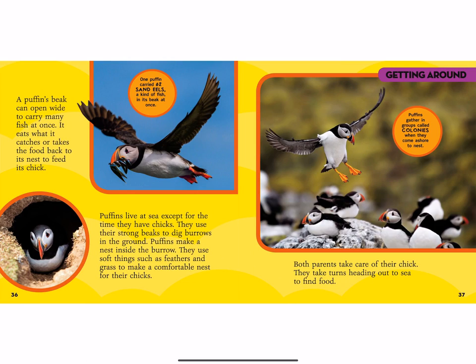A puffin's beak can open wide to carry many fish at once. It eats what it catches or takes the food back to its nest to feed its chicks. 1 puffin can carry 62 sand eels, a kind of fish, in its beak at once. So that's about 6 10 bars and 2 unit beans. That's a lot. Puffins live at sea except for the time they have chicks.